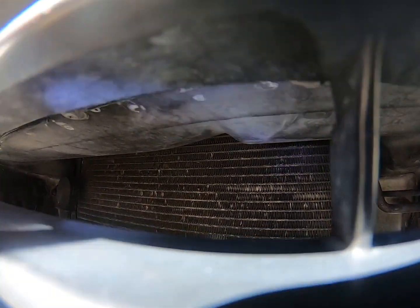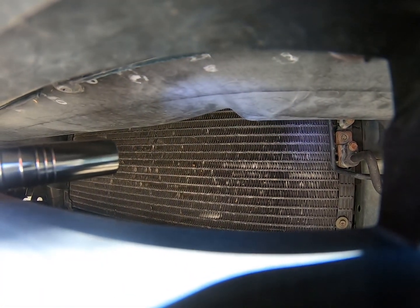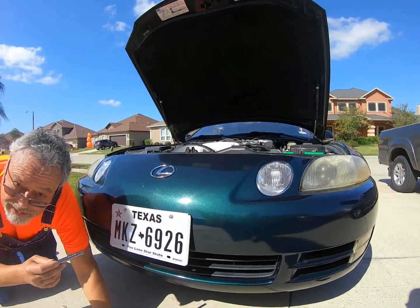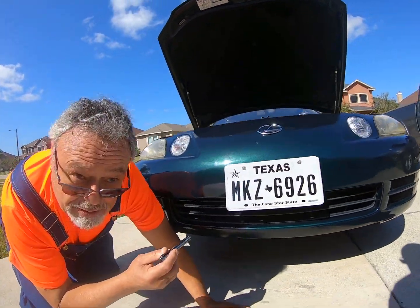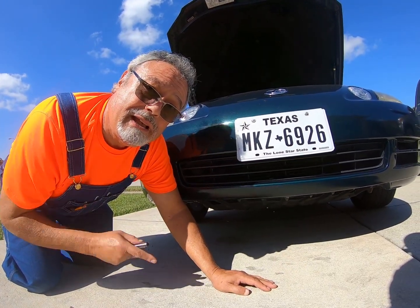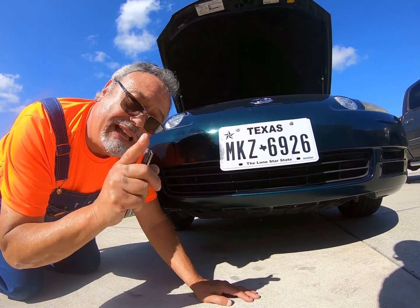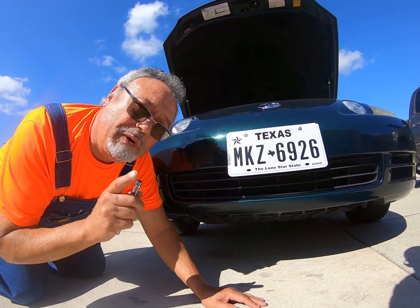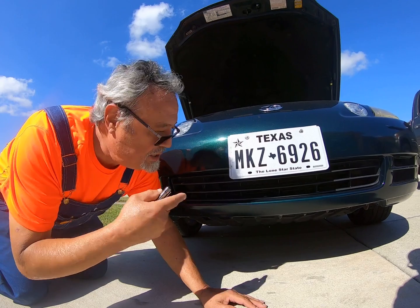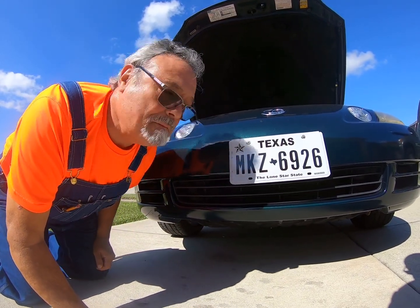Through these openings, you can now start to see the heat exchangers. It's a little bit more trouble, right? But you can do it. You can still do it. It's a little bit more trouble, but it still needs it. And it's worth it. A little bit of preventive maintenance goes a long way. I hope you're starting to understand how important these are. Let's finish up.